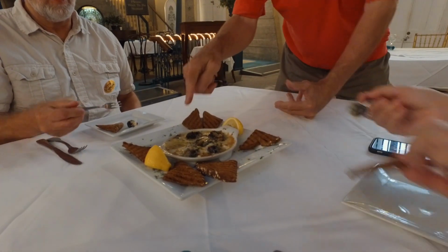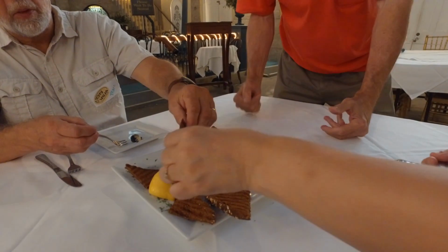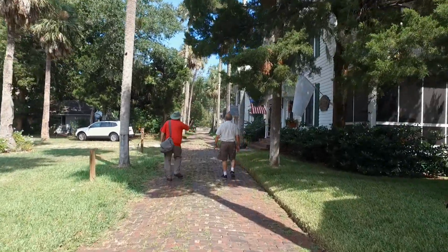Now take the toast point and shove it. Take the soft end of it right there and shove it down in that liquid. Soak up as much, I mean, soak it until you can't get any more out of it.